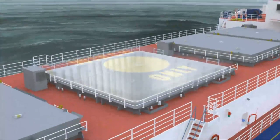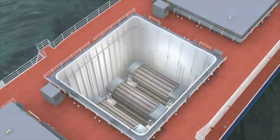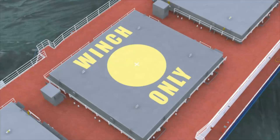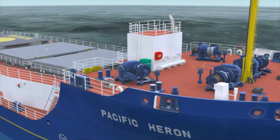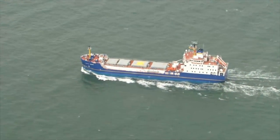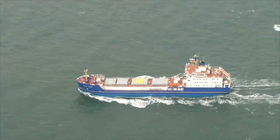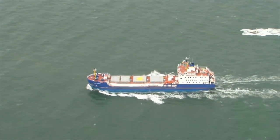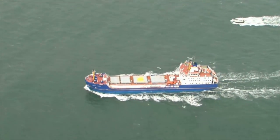This is the Pacific Heron, a ship purpose-built to transport nuclear materials between Europe and Japan, a distance of almost 18,000 miles. She is part of the Pacific Nuclear Transport Limited Fleet, PNTL, the most experienced company in the world for transporting this type of cargo.